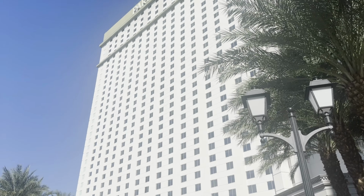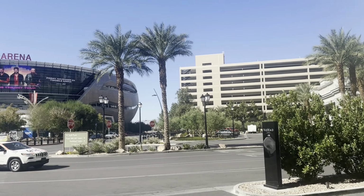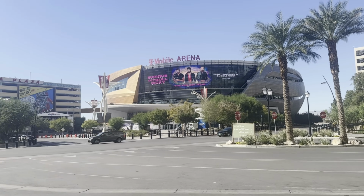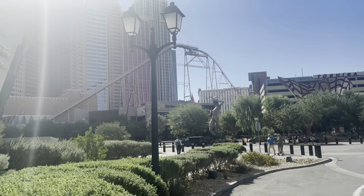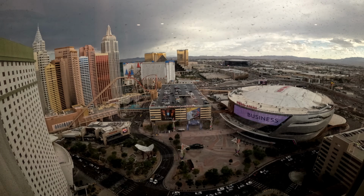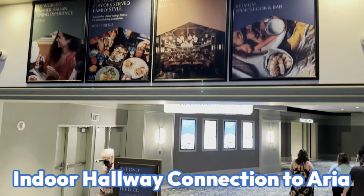One of the coolest parts about Park MGM, I think, is its location. It's right next to T-Mobile Arena. So if you are not into the concerts available here at Park MGM, just search over at the T-Mobile Arena because it's right there, as well as the Vegas Golden Knights. Location-wise, this is probably our go-to spot. We are big MGM people, and it's right in the center of MGM properties.